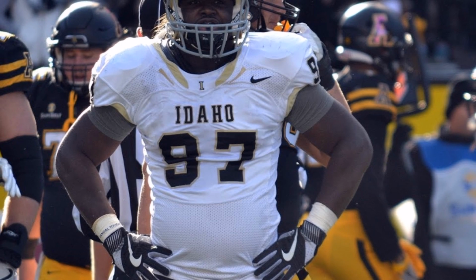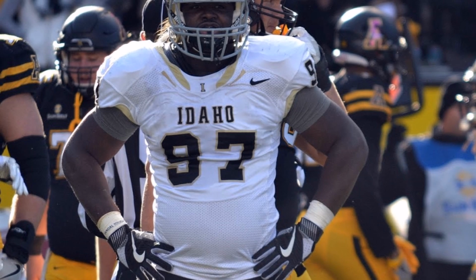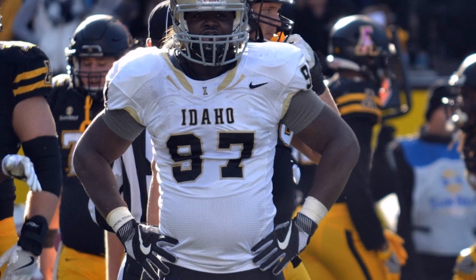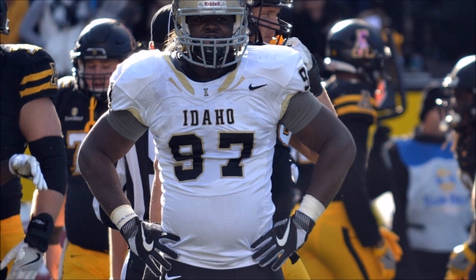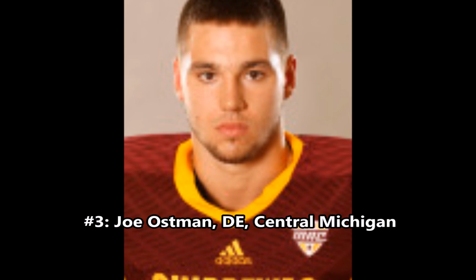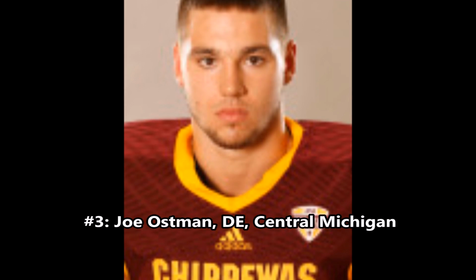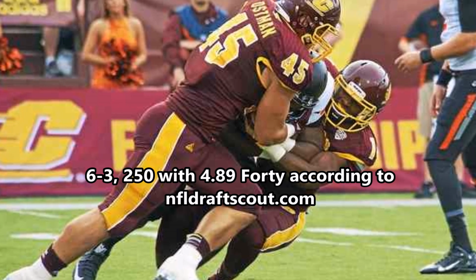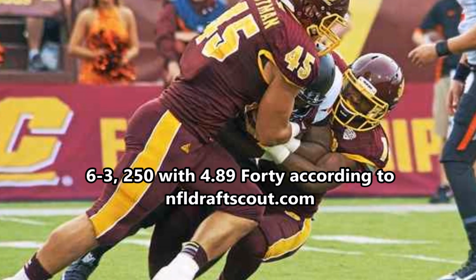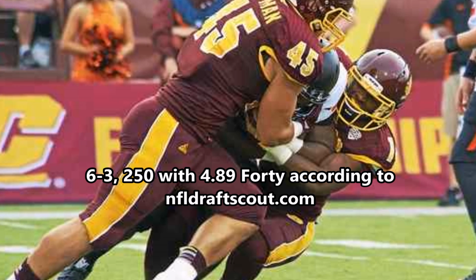But at least right now, based on his overall profile of production and speed traits, he is number 4 on this list because of that combination. At number 3, we have Joe Ostman, defensive end out of Central Michigan. Based on his height and weight, he is 6'3", 250 pounds with a 4.8 40, according to NFLDraftScout.com.